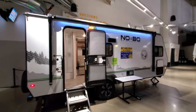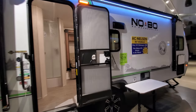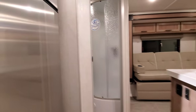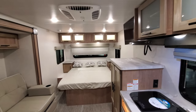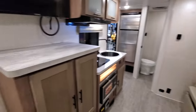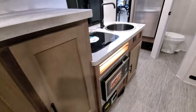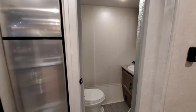Alright, this is the Nobo, for no boundaries. This is 19 and a half feet, about $27,000. This is kind of cool. I've been looking at these a little bit. Very nice. This is just the one bed one. Couch and still a closet area here. Yeah, huge fridge right there. And there's the bathroom.